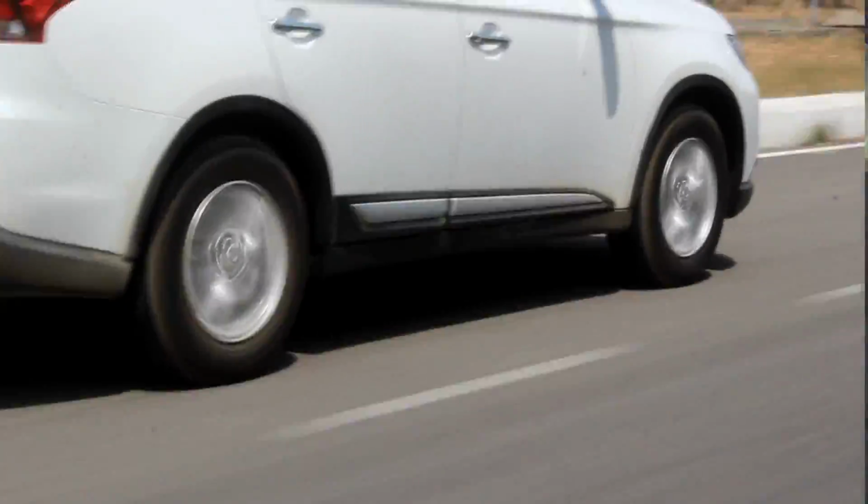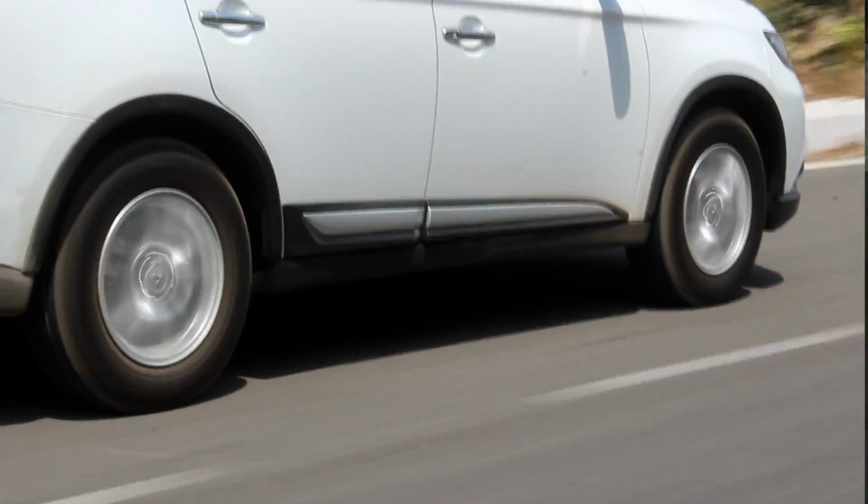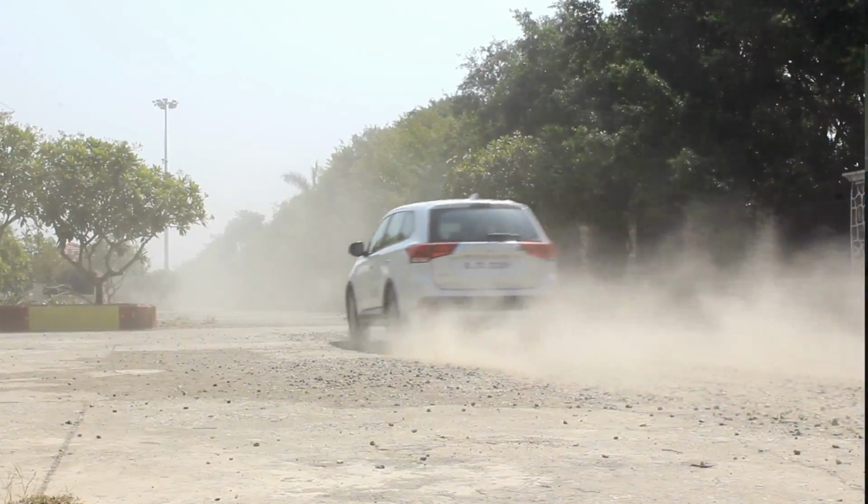The second part is the riding, which is also very good. The ride quality, the suspension is really good on the Outlander, and this is something that will keep passengers sitting up front, in the middle row and at the back very, very comfortable. No matter where you drive, all kinds of roads, smooth, speed breakers like this one or broken tarmac, the Outlander remains unfazed, and this is actually a very good point about this vehicle in the segment.